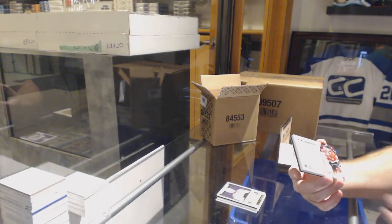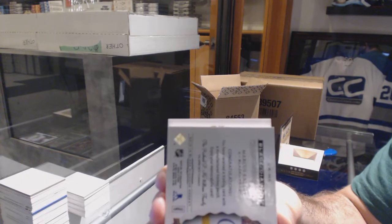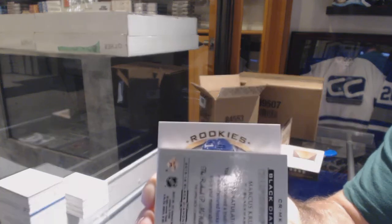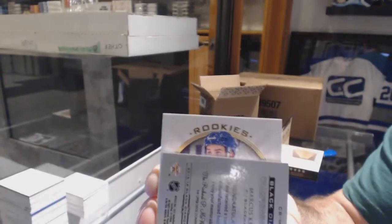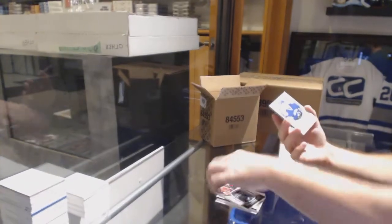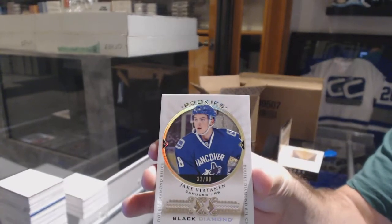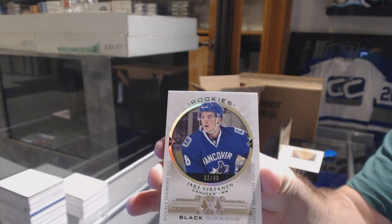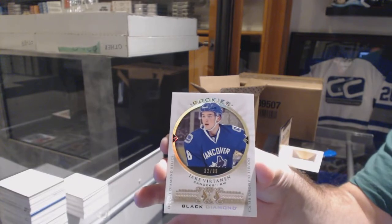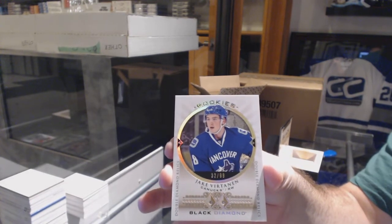Obviously, the championship ring right there is Marcus Kruger, just so you can see that. And the diamond. And pay attention to this camera, so I'm not seeing the back, so I apologize. It is number 299. For the Vancouver Canucks, Jake Virtanen. Jake Virtanen, number 299. That's pretty nice.